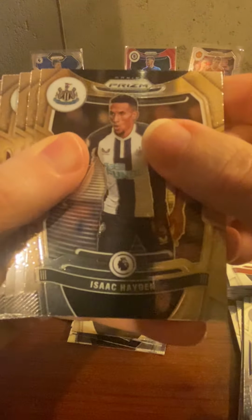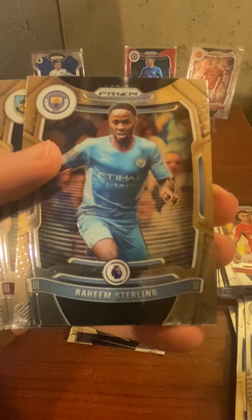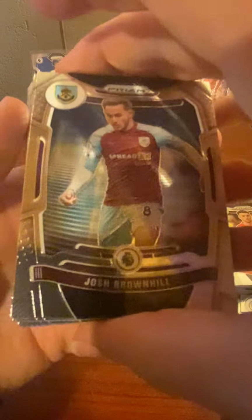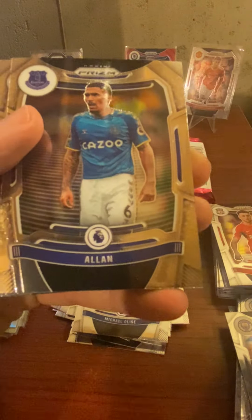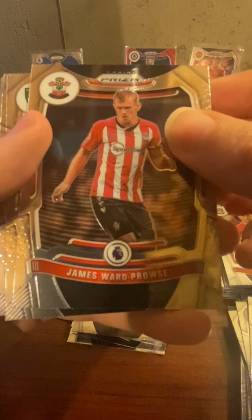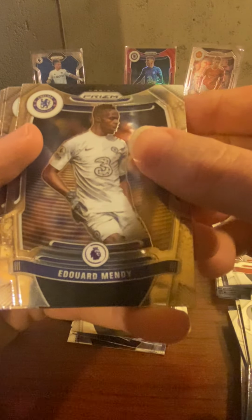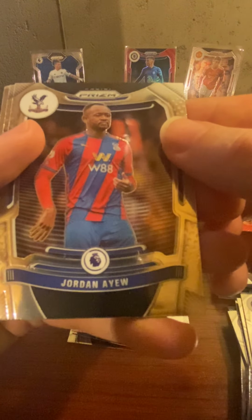Okay. Isaac Hayden, Arsenal boy. Ederson. Raheem Sterling. Okay, I thought that was damaged there for a while. Okay. Josh Brownhill, Burnley. Allan, Everton. James Ward-Prowse, Southampton. Brent. Nanley? Mendy. Nice little goalkeeper. And Jordan Ayew.